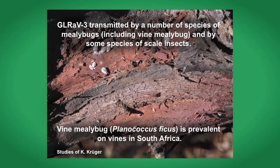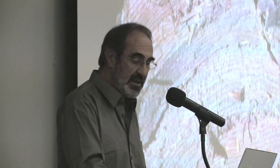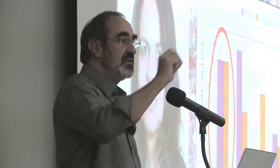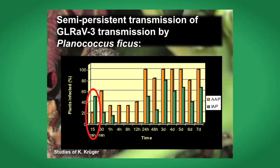And I'm kind of worried, but in a sense, it actually looks as if our biovar or our variant of the vine mealybug might be even more efficient at transmitting leaf roll than the one that you have over here. So Kent showed that a number of species of mealybugs and actually some scale insects can transmit type 3, and that, as in your case, vine mealybug is the biggest problem in South Africa. My colleague Kirsten Kruger showed that the efficiency that we find with our variant of vine mealybug is 70%. Kirsten took individual crawlers, had them feed on an infected plant, and moved single ones to healthy vines. And in 70% of those instances, that new vine became infected. So they're 70% efficient at transmitting the virus.